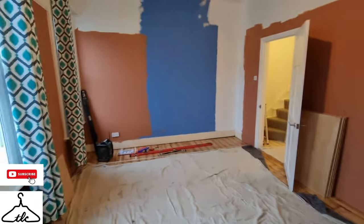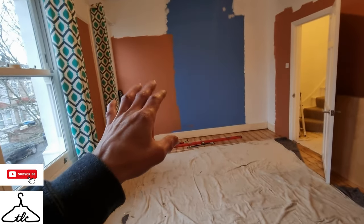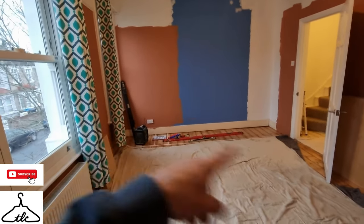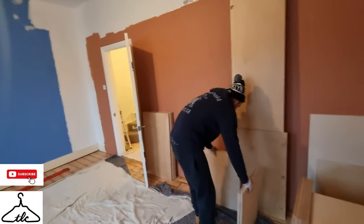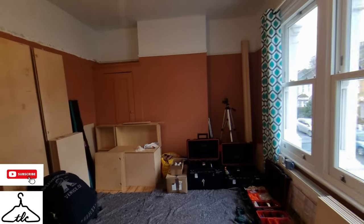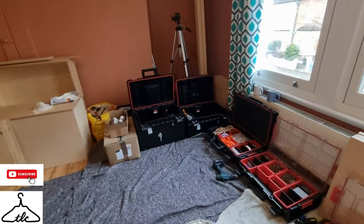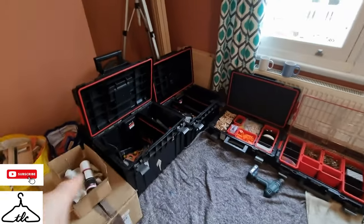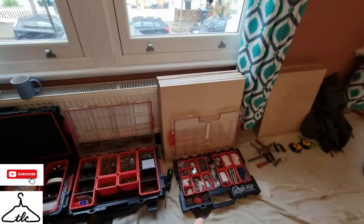We've only got one day on this. It's quite a bit. 10 doors, window seat, 6 carcasses, adjustable shelves, hanging, trims all the way around, side panel, handles. And we're at about 8:30, so I better get cracking. Right, ready to roll now. We've got all our materials in. All set, all our tools are over here, all the boxes open, all the Trend tool boxes, biscuits, fixings, brackets, hand tools, everything that we're going to need.